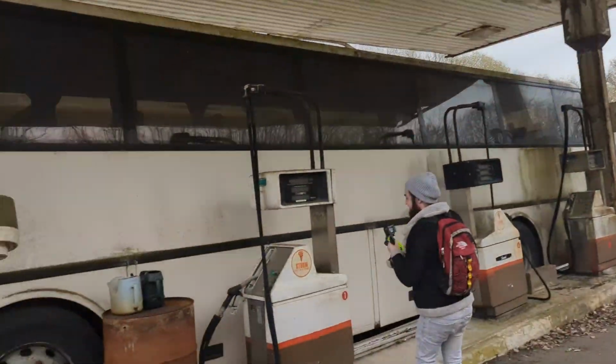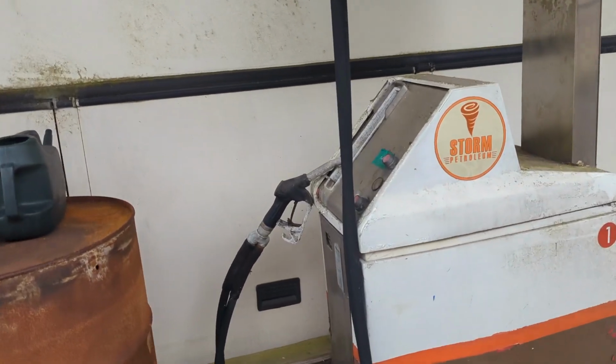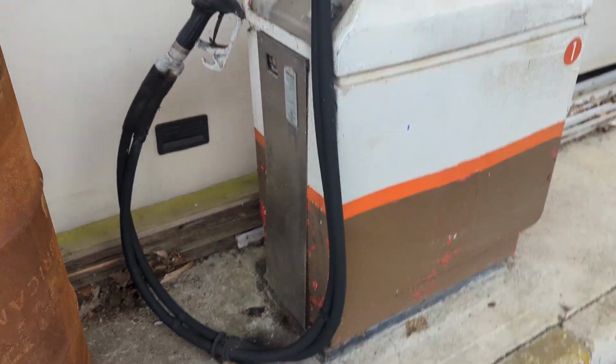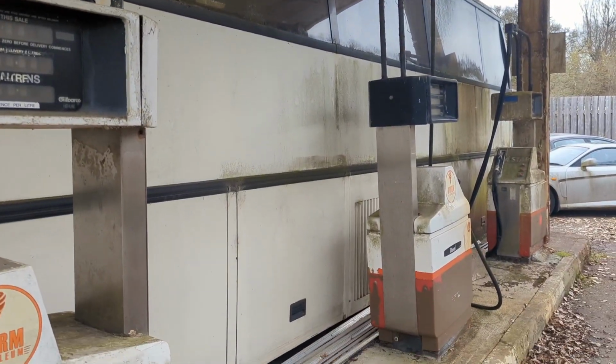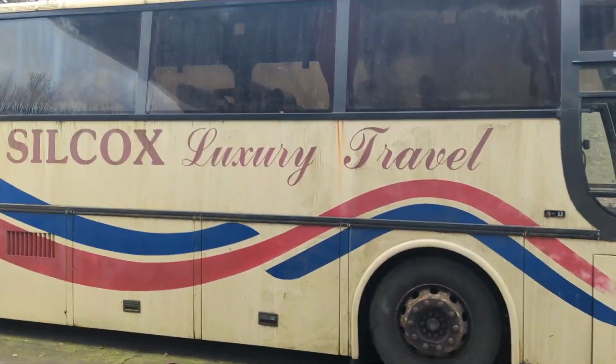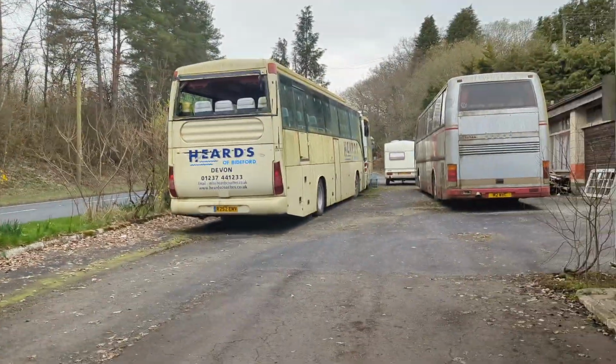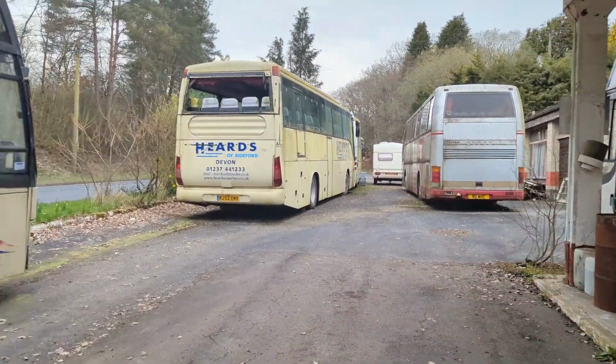Look at these. Very old, these petrol pumps. Like 60s, 70s, isn't it? Yeah. We don't do things like this anymore, boys and girls. Travel bus here, Silcox Luxury Travel. Massive collection, isn't it? It's quite the number of them.